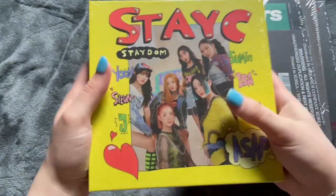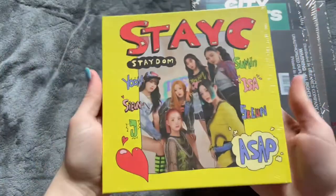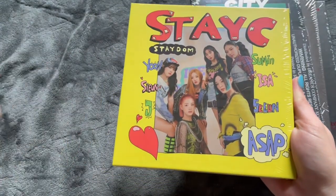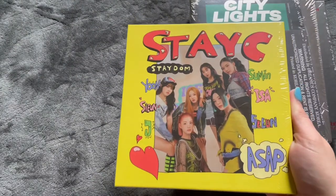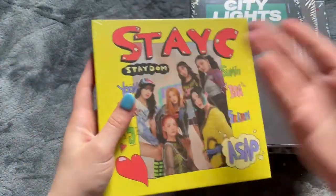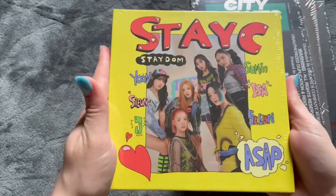Ooh, it has their names on here. Wow, okay, thank you. But yeah, I don't really know their names very well. And I don't have a bias, and I haven't really watched any variety content for them, but I kind of am excited to. I haven't stanned yet. I wouldn't say I'm a Stacy stan, but I definitely am interested.